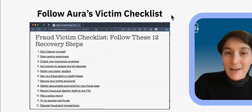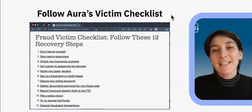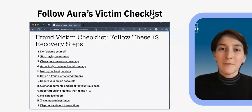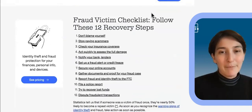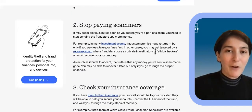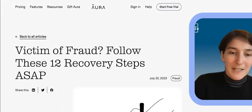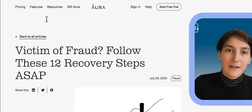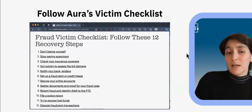But also, Aura does have a very handy victims checklist that you can follow. So if you ever forget what the process is, if you fall victim, Aura's list is very helpful, takes you step by step exactly what to do when you are a victim of a fraud, so you can check this out as well. I will put it in the chat. It's a handy tool to have at your disposal, if ever you need it, or if ever someone else needs it. So know the steps to protecting yourself if it comes to that.